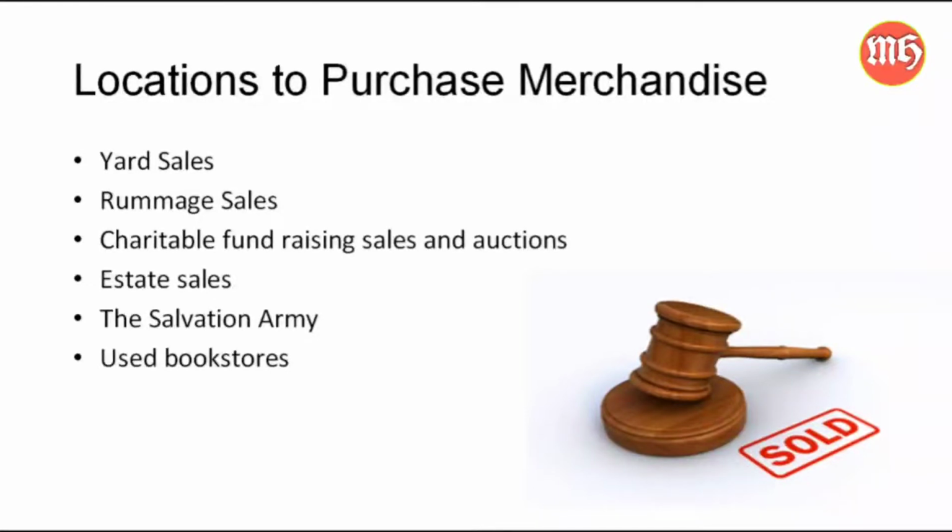Yard sales, a great place to buy cheap and rare items. Generally, you don't have to spend much time looking for auction merchandise at yard sales unless you're looking to buy conventional items. Rummage sales, similar to yard sales, but they are run by NGOs. Charitable fundraising sales and auctions. These sales are run by volunteers of an organization who are trying to raise money. Most of the items are donated to the organization, or the items are priced and tagged before auctioning.